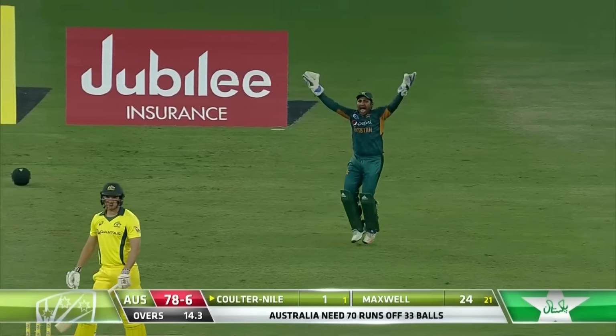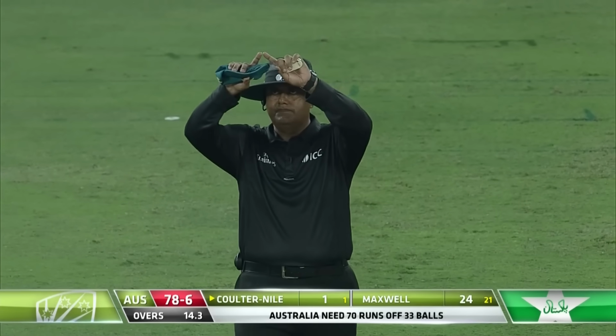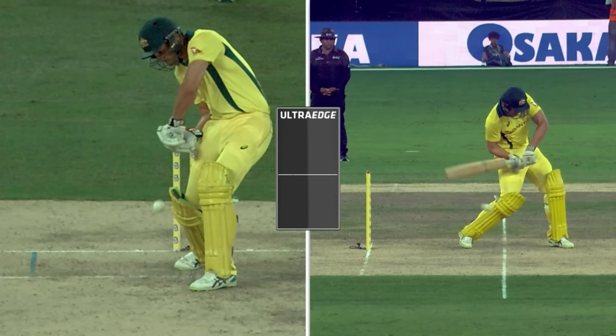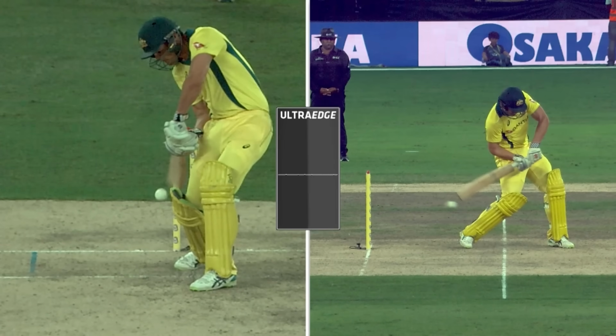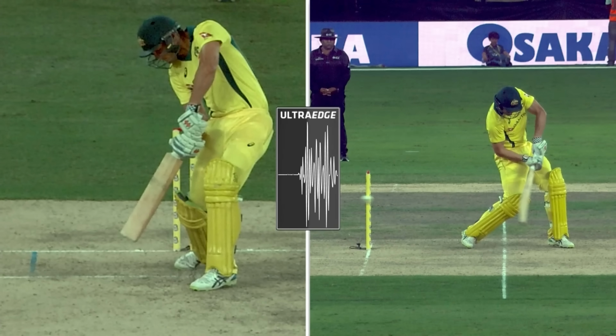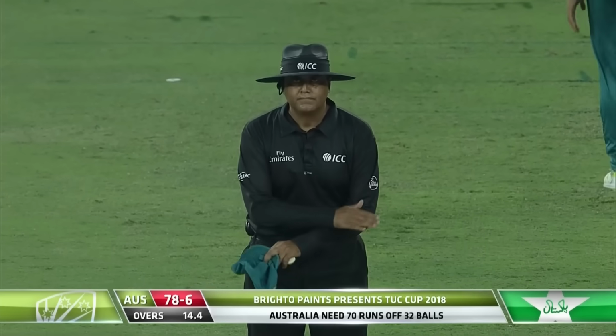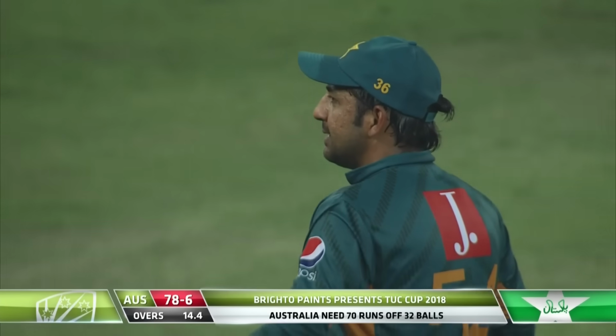Oh, what was that? Inside edge, did it carry? It was a noise. He's going upstairs, Sarfraz. On the right of your picture, the ball's already gone, so you will not see the spike. It's definitely hit the stump. I'd be checking the bail. So just to confirm, not out. Sarfraz can't believe it.